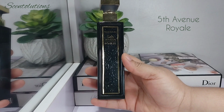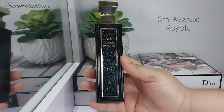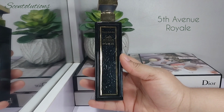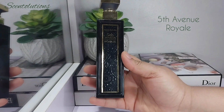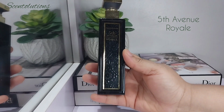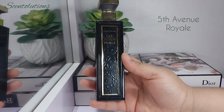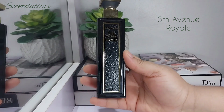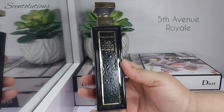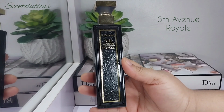It starts with liqueur and raspberry. So there's a fruitiness in here that just gives rise to a more earthy patchouli and cedar. It sort of opens up the perfume, gives you that invigorating start, and then you go into the zesty orange blossom. So the opening is really beautiful. I like the way that it tapers into the patchouli and cedar.